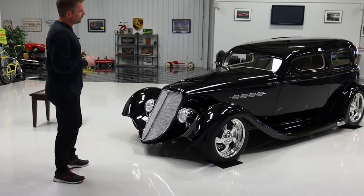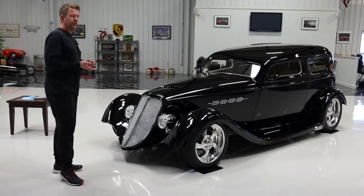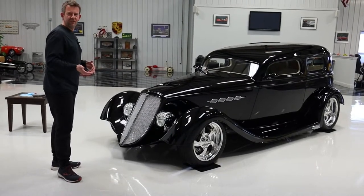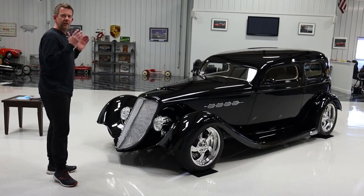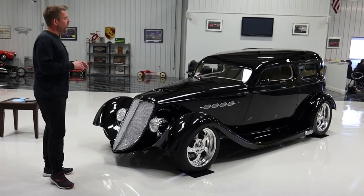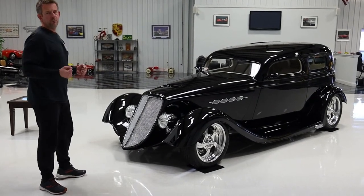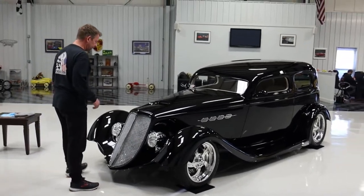The other thing about this particular hot rod here is some hot rods are all talk, no business. This is all talk and all business. This is pushing 620 horsepower. So all of its great looks are backed up by an absolutely killer powertrain. So let's get up a little bit closer here.